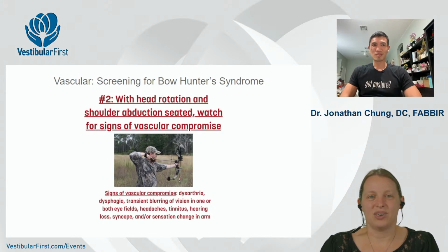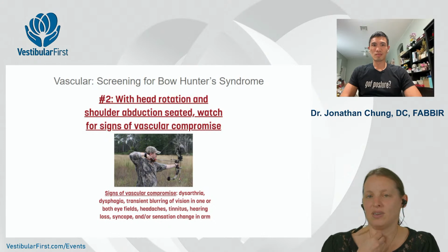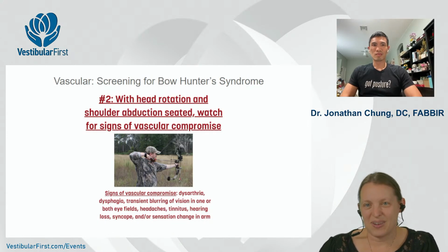All right, vascular, cannot ignore that. So this is different issues, whether it's Bow-Hunter syndrome or other forms of vertebrobasilar insufficiency. This is where if we move our head a certain way, we compress some sort of artery that has some sort of anomaly or blockage. So we compress and then we get these symptoms, right? Dizziness can be one of them and nystagmus can be another one, but usually there's something else.